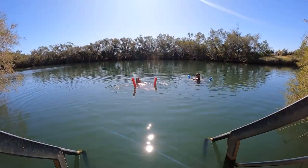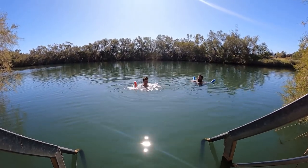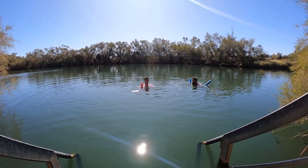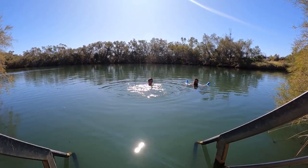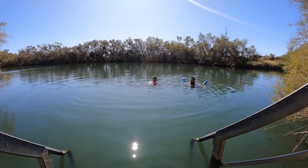Righto, boys, where to next? Mount Dare, mate. Mount Dare. Assess our fuel situation. Have a look, see how far that next roadhouse is out on the highway. And then we've got to punch out to, well, the plan was to get to Curtin Springs. But that could be a bit of a stretch, I think.